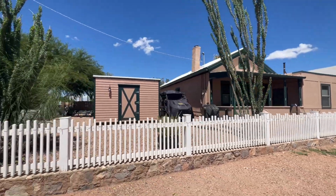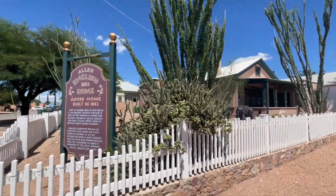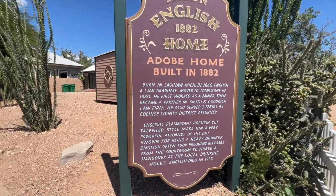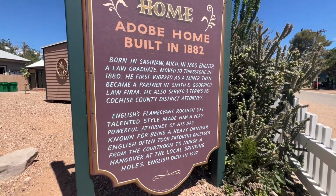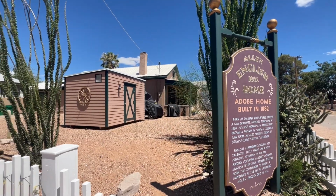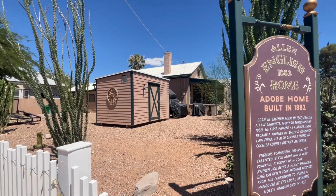This is one of the older houses still standing here in Tombstone. They even have a sign telling you all about it. Pause it if you want to read that. But Allen English home built in 1882. Still here. Somebody lives in it. That'd be pretty cool, huh?